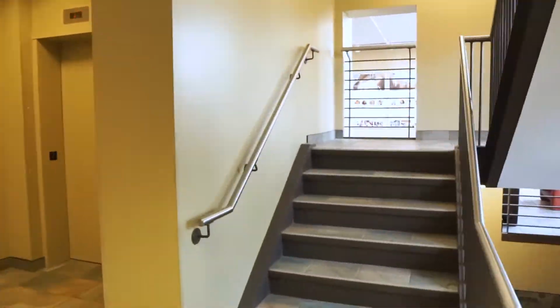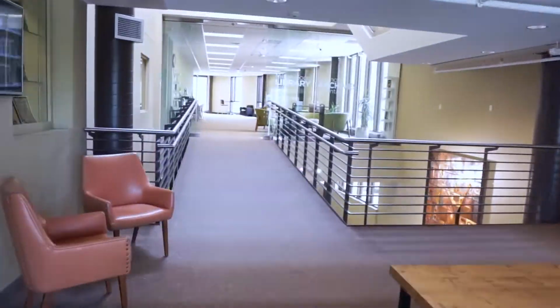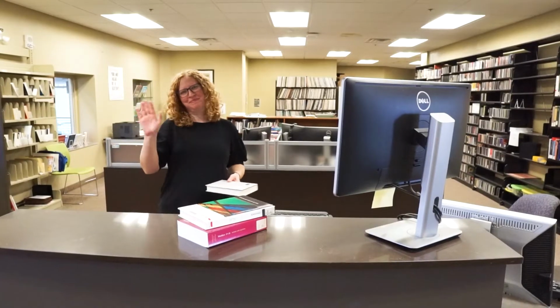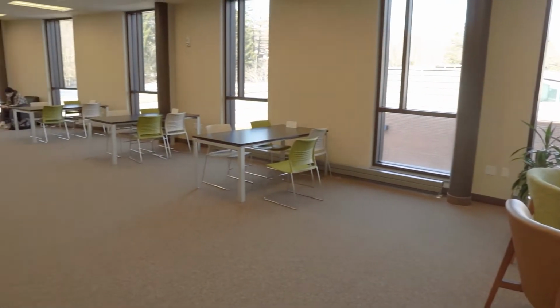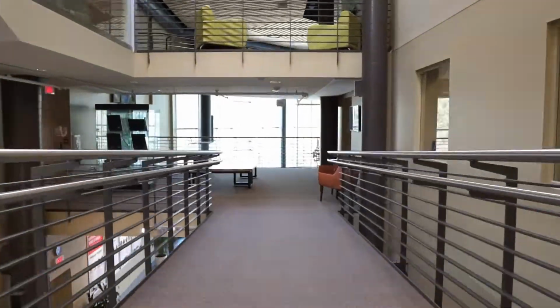Speaking of convenience, Grebel has its own library directly attached to the residence floors. I love the friendly and helpful librarians, and that there's lots of space for me to spread out my things while I study. And I like the giant windows, and that I can take out and return books right here at Grebel. Now let's check out one of the residence rooms.